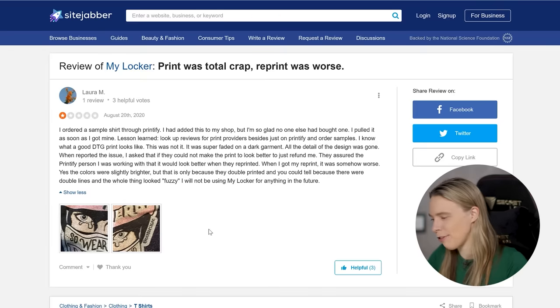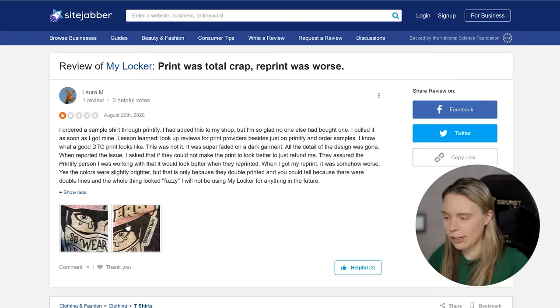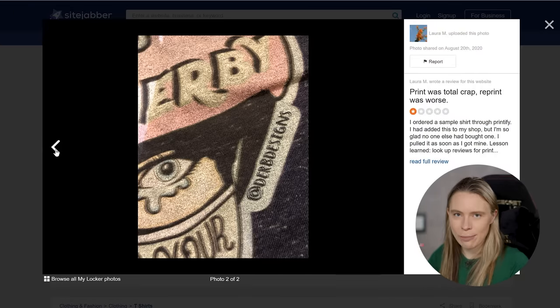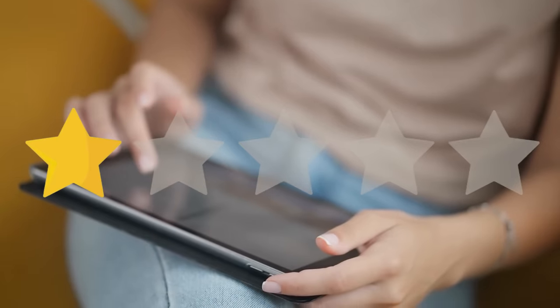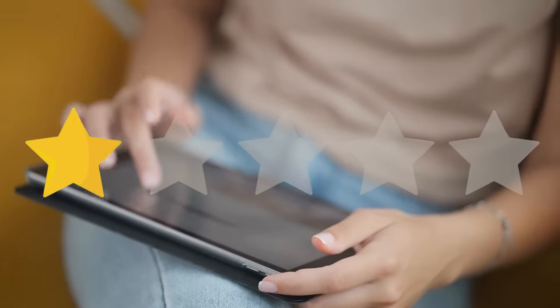However, this review here is from someone that ordered a t-shirt with them from Printify, and they showed the print quality with photos, which was not good. And so if you were planning on using My Locker for t-shirts, then this is an important review to read. Now, to be fair, the people in life that have a bad experience are always going to be the loudest, and so you shouldn't expect a company to have perfect reviews. But let's be honest, a one-star rating is a pretty big red flag. And another thing that you can do is you can find the company's address and then look them up on Google Maps.